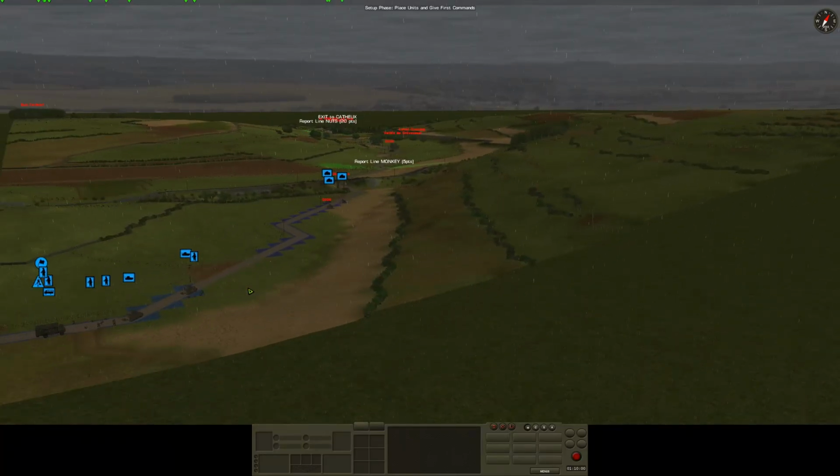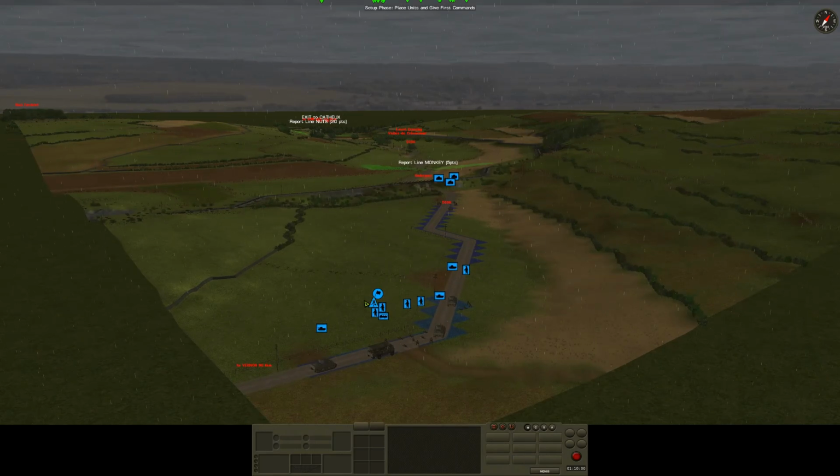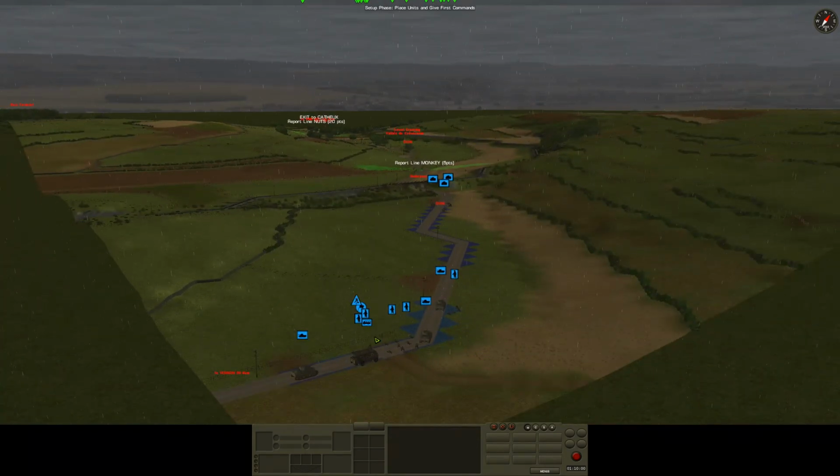As you can hopefully see, it's fairly heavy rainfall, so I am concerned about potentially bogging down. And that's definitely going to be a risk as we go off-road. And yeah, this field is also a bit of a risk. There was a bit of risk and reward.